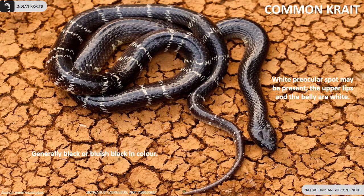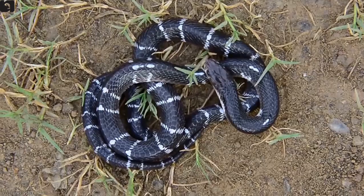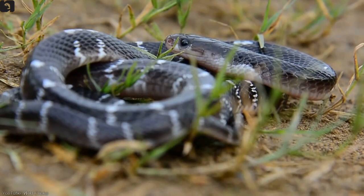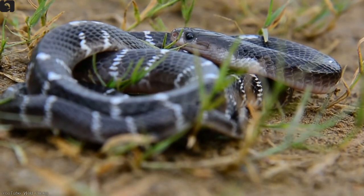Common krait, also known as Indian krait or blue krait, is generally black or bluish black in color. They are distributed throughout the Indian subcontinent. A white preocular spot may be present. The upper lips and the belly are white. Narrow white lines may be found as a series of connected spots with a prominent spot on the vertebral region.